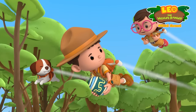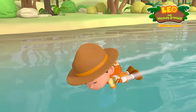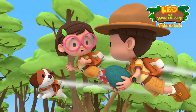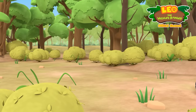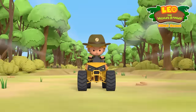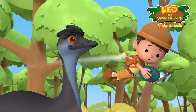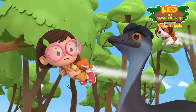I have an idea. Surely they'll recognize their egg now. Good thinking, Leo. Woohoo! Best Easter ever! Look, emus! I got the paint off. It's a green emu egg. They're going too fast to look at the egg.